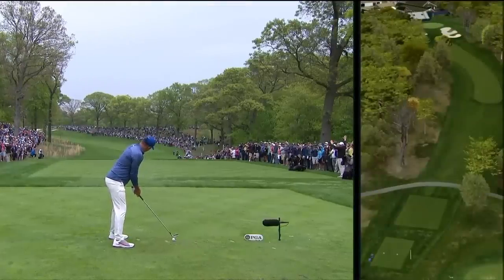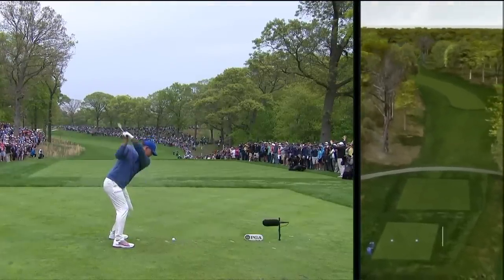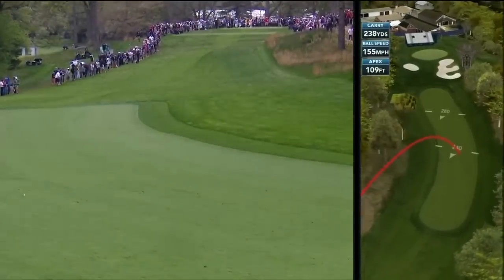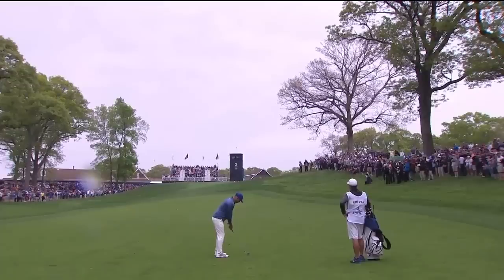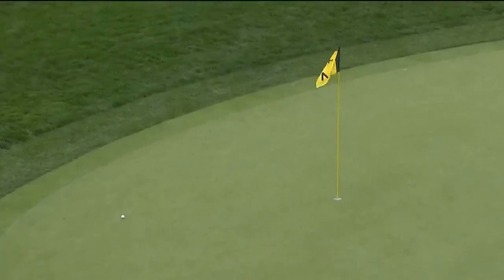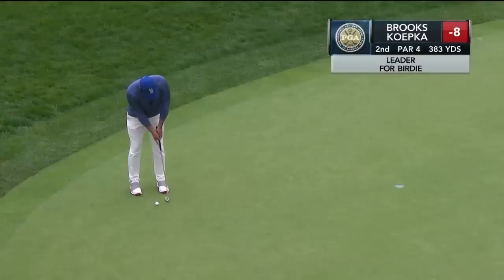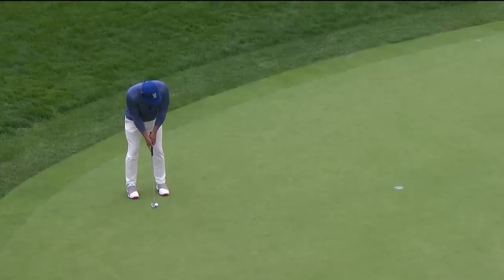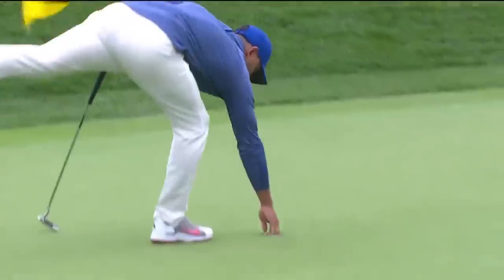Just an iron, just about 240 he's probably looking for. That's Gucci, Brooks! Another one right in the middle of the fairway. That's all you need on the second hole. Here is Koepka, just 136 to the hole. And that'll come back. And another chance for birdie for Brooks. And right now, he's been taking care of business. Brooks, birdie, book it. In the middle. I'd say that's taken care of it.